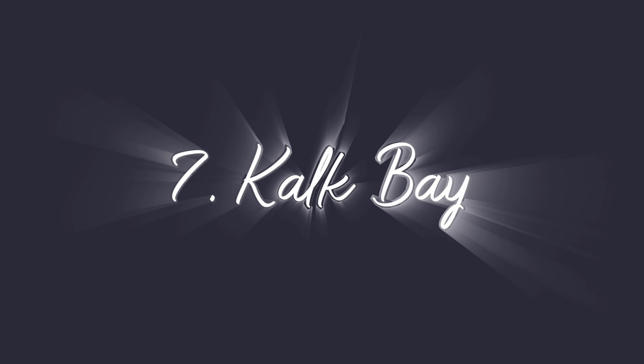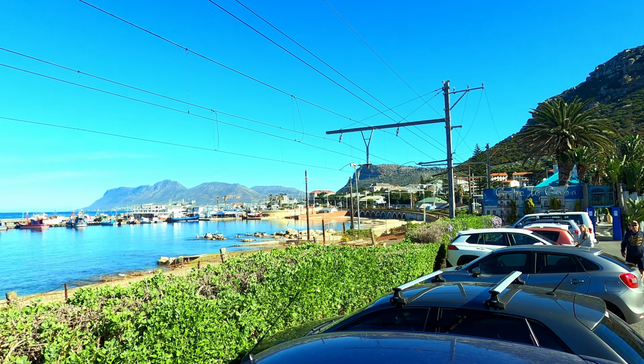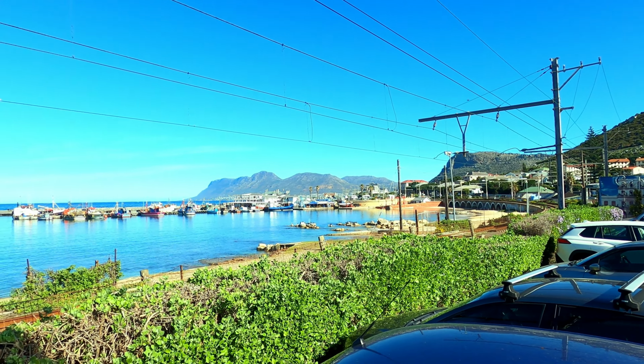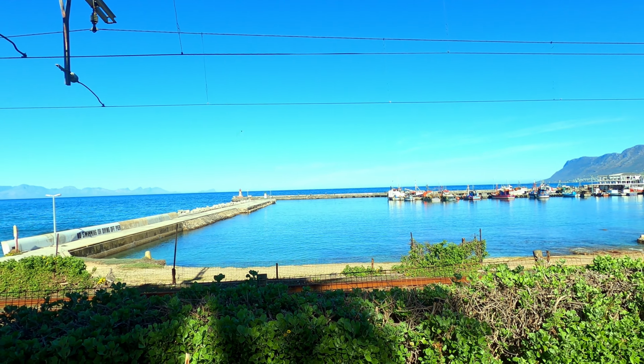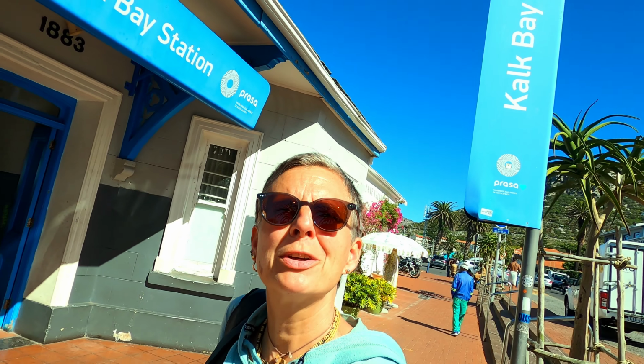Number 7, Kalk Bay. Kalk Bay is often overlooked by tourists as they pass by to reach Simonstown with the famous penguins. But Kalk Bay itself is a super fun and super entertaining little town just outside of Cape Town. There are a lot of art galleries, a lot of colorful shops, a lot of cafes and restaurants, and the views over False Bay are just amazing. Walking through Kalk Bay.